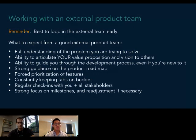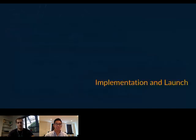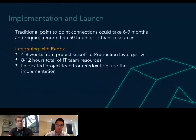So let's say you've done all that and you've hired the external product team. What's next? Well, next is going to be implementation and launch of the actual product. I'll hand it off to Tim to talk about that process, which is definitely going to involve a little bit of work with Redox. Thanks, Ben. Now for all that fun stuff that I alluded to earlier, when the IT team comes into play.